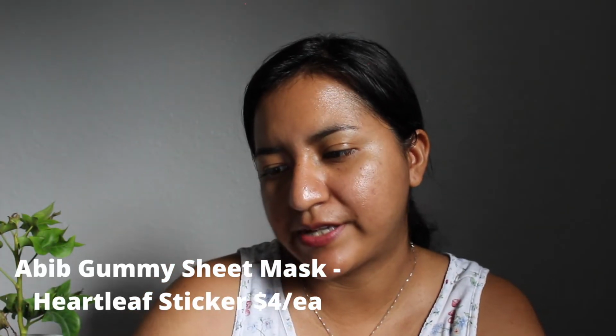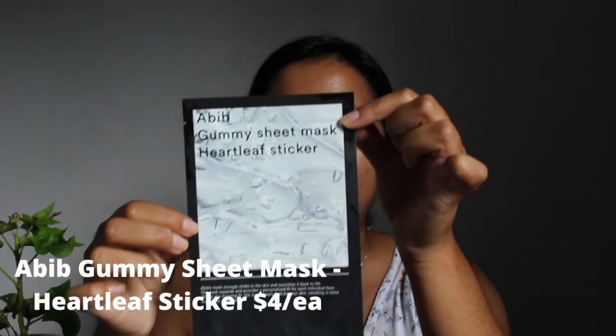And so for the next product, I was so excited about this one because some Korean skincare YouTubers were hyping it up pretty good, and it's this Abib gummy sheet mask with Heartleaf sticker. This is a reason why I'm really into Korean skincare, because they come out with new and cool ingredients that we aren't really using as much in America or in different parts of the world. And for this specific product, it's the Heartleaf, which over there is the Houttuynia cordata extract. These are basically used interchangeably.